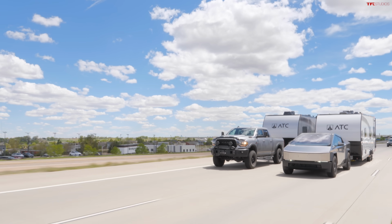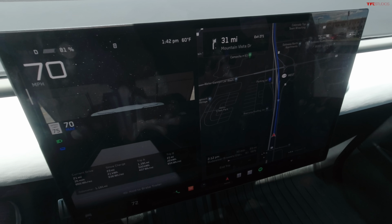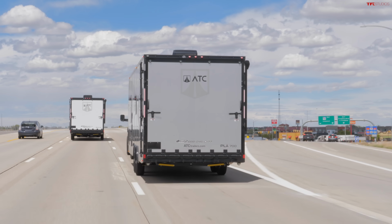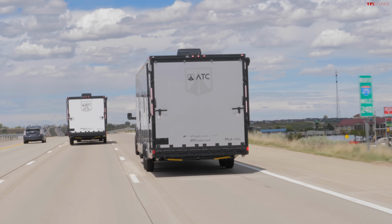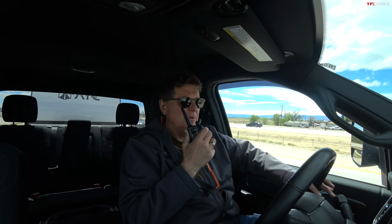but I don't feel super relaxed. You know what I'm saying? This big trailer feels like it's pushing me around a little bit. Yeah, it could be the wind. I mean, we've got a lot of wind, like you said, and that could be causing the sway. These are basically giant sails in the wind that we're towing.